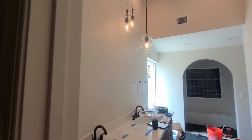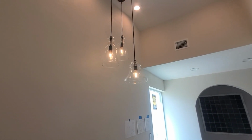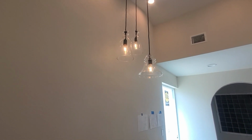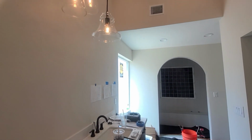We got our lights hung. They look so good up there, don't they? Our three little friends hanging out over this vanity. They are gonna light the space so nice and then reflect nicely out of the mirror once it goes up also. Super excited about this whole space.